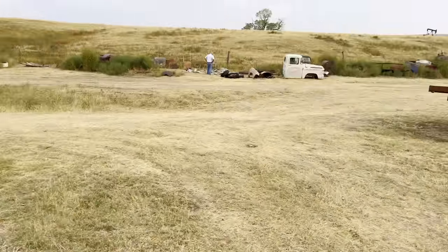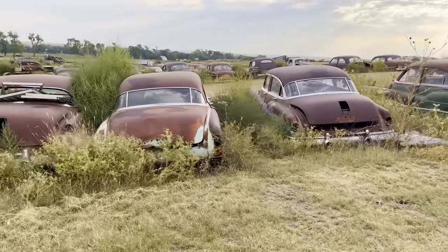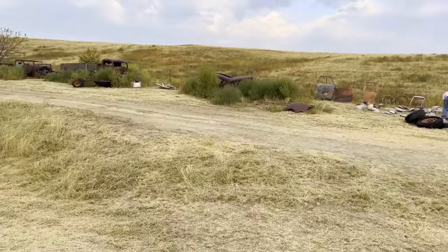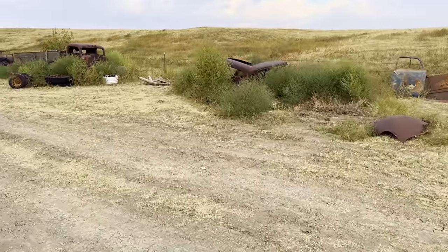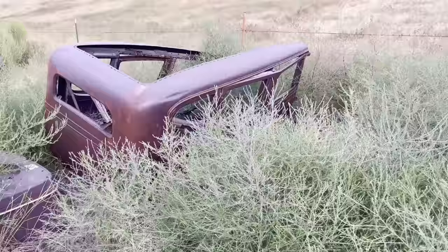I do really wish this was closer to home, because I'd buy probably at least 20 or 30 of these vehicles. Save them from the crusher. Let's see what's over here. There's an old body of something in the weeds. And you never know. There may be enough people bidding online to where some of the stuff that I think is going to get crushed doesn't get crushed. Not much left.